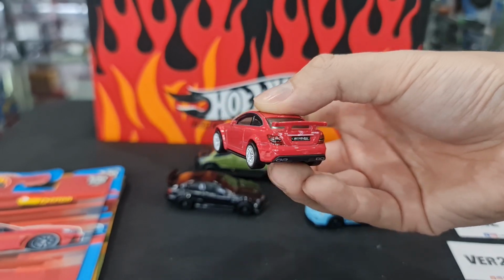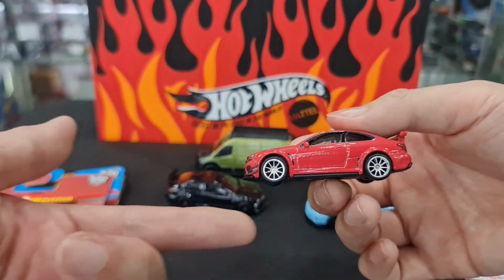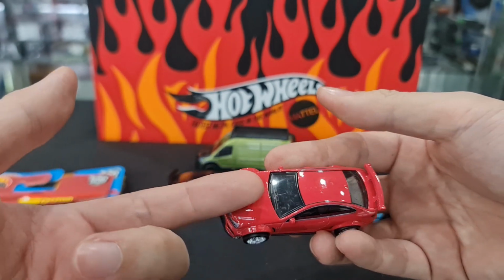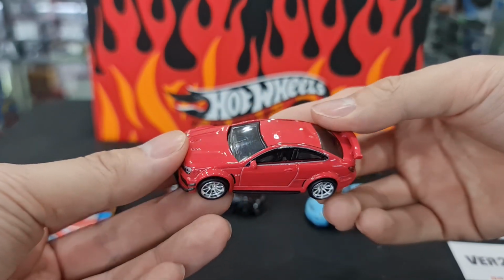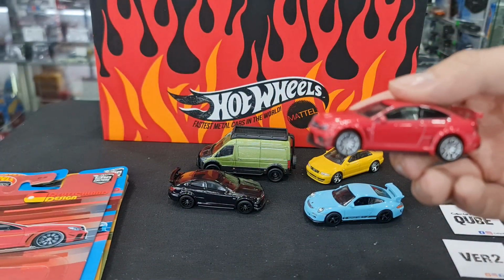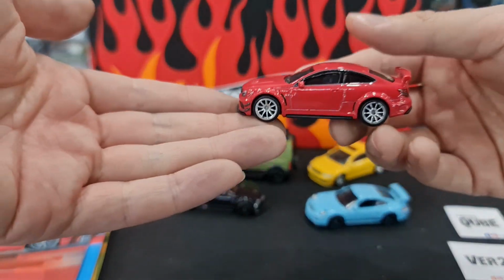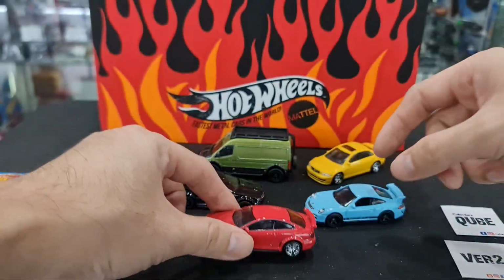Not bad, not bad at all. But I'm not a fan of that chrome 10 spoke though. I would have preferred maybe it being in grey, or maybe the shade of red should be a little bit more red, like their flame. Anyway, I'm not sure if the Black Series red is like this. I'm just wondering whether Hot Wheels used the Black Series color code for their red. So if you do know, just let me know in the comment section below. Okay, cool. So that's number 4.